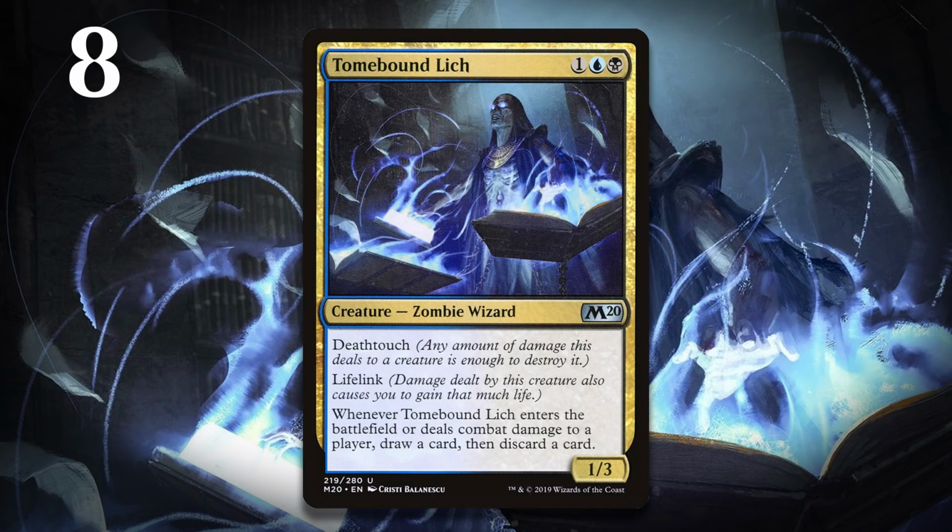On top of that, the Lich also has Lifelink, which is some great additional value. Even if you can't attack with it, it loots for you and blocks well since it is capable of trading with anything, and it's also gaining you life. I usually felt like it was going to be a pretty good draft if I could pick up a couple of this Lich in the format.